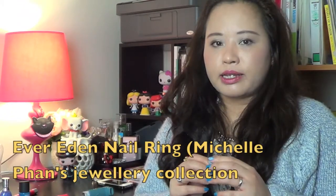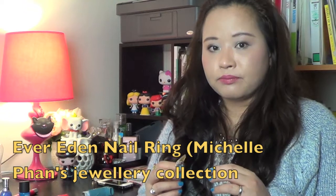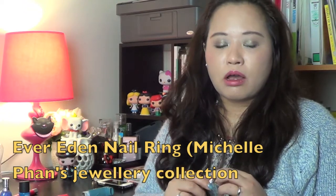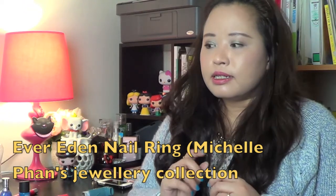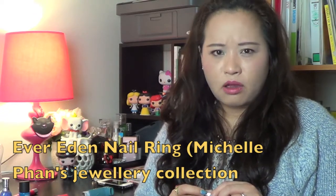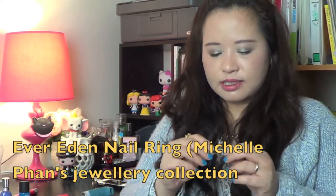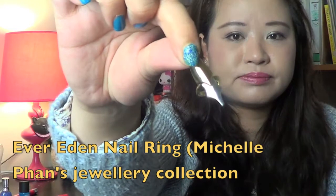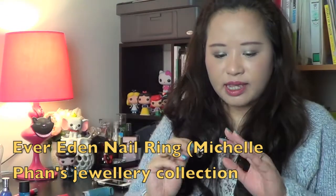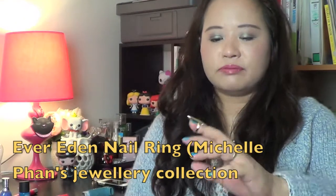I've really been enjoying the Aber Eden brand by Michelle Phan, which you can buy online from Glam Boutique. They've been having a sale. I think most things are now 50% off, so I snatched up a few. And the one that I really like is this nail ring. Very cute. And you can see my nails are chipped here. And so easy, just cover it. Ta-da!